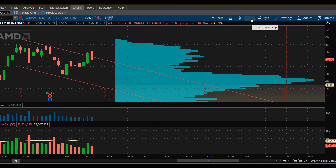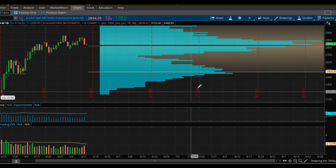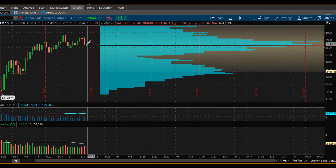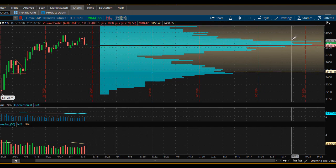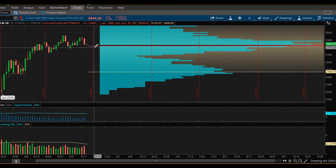Going back to the SPY chart, or the chart for the S&P, here's what I'm watching. Now, the volume profile is huge right here. So when the volume profile has these long blue nodes, or however you want to call them, there's a lot of support there. There are a lot of buyers, and price can be supported in that area. Once we fall out of that area, that opens up the door for things to fall further.